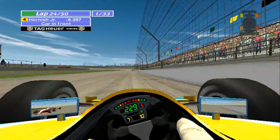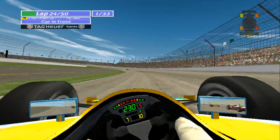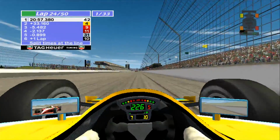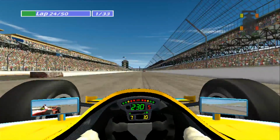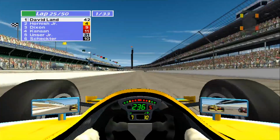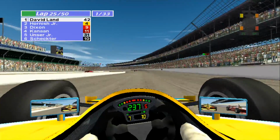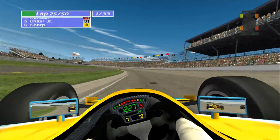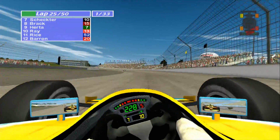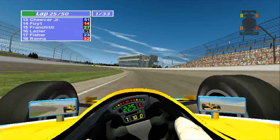Down, nice apex, a little bit wide off of turn 2, or turn 3. And Scheckter's trying to get to the inside. These are lapped cars battling with me, by the way. Again, I have them lapped. So I really wish they weren't racing me as hard as they are, but I guess they want to be back on the lead lap. Would something happen?